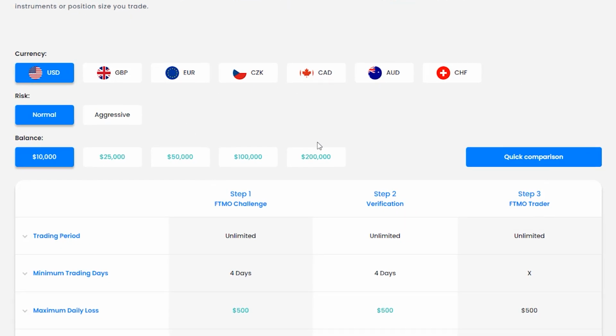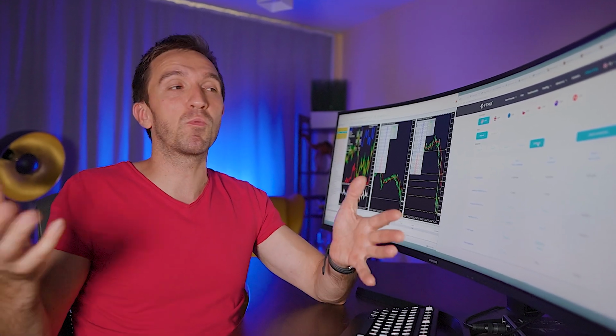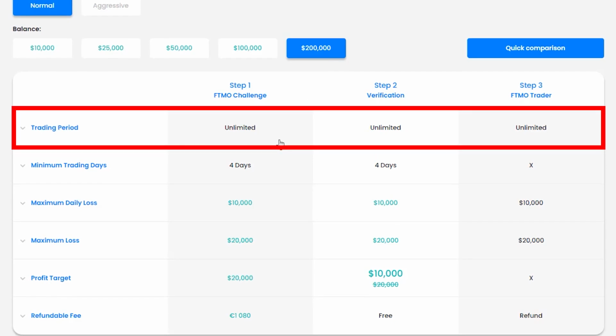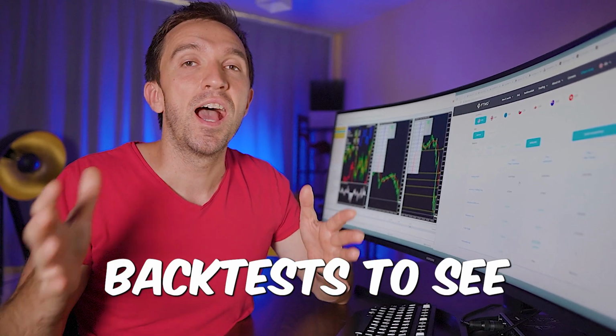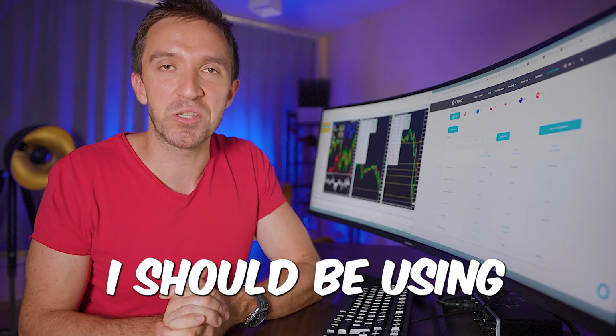I'm personally planning to pass a 200k challenge with this robot, because one more time, we don't have trading period limitation anymore. But before doing that, I will perform plenty of backtests to see how long it will take and what risk settings I should be using.